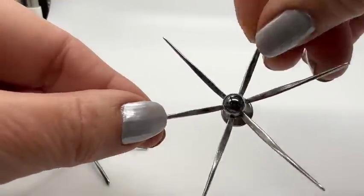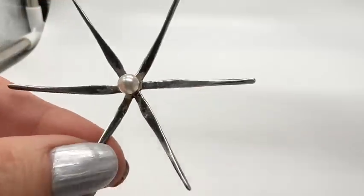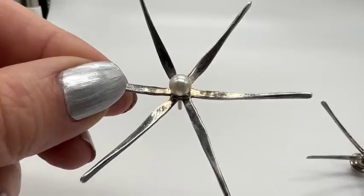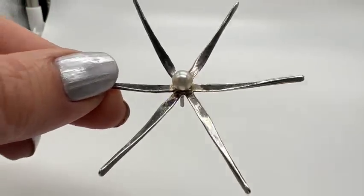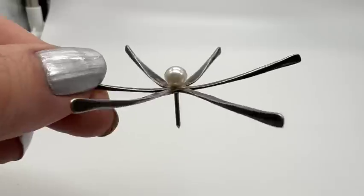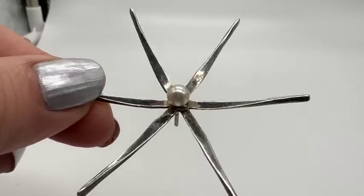I guess that's hematite. And I don't know, that might be a real pearl or not. Let me check it on my teeth. Hold on. I could be wrong, but I don't think that's a real pearl. So if you don't know, the tooth test, a lot of people are against it, but I've been doing it for many decades. I've never had a problem. What you do is you take the pearl and you rub it on one of your teeth. And if it's a real pearl, it will feel kind of gritty.